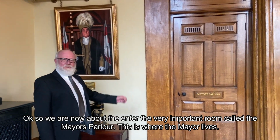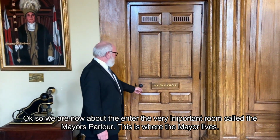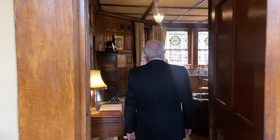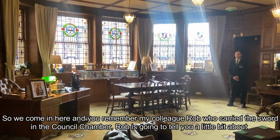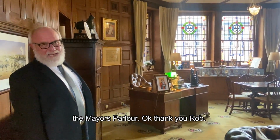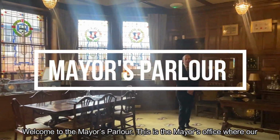Okay, so we're now about to enter a very important room, which is called the Mayor's Parlour. This is where the Mayor lives. So, if you come in here, now you remember my colleague Rob, who carried the sword into the council chamber. Rob is going to tell you a little bit about the Mayor's Parlour. Okay, thank you, Rob. Welcome to the Mayor's Parlour.